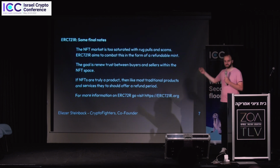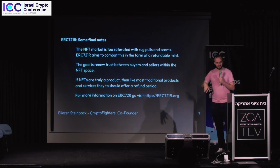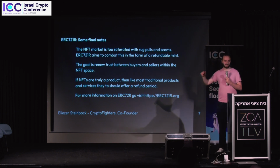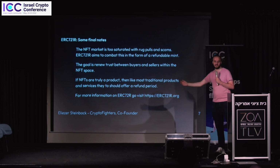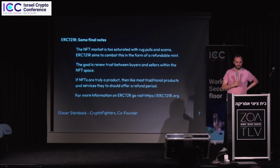In practice, how it works is it escrows those funds. Usually the creator can withdraw those funds immediately. With refunds, the creators are stopped from withdrawing the funds for a certain period of time, and then after that period, they can pull the money out.